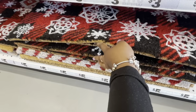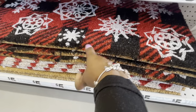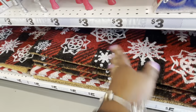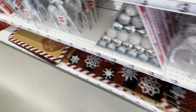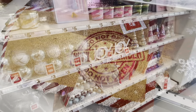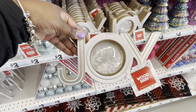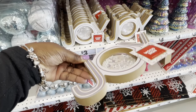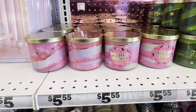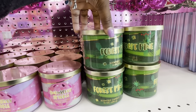So I have this one and this one. Enjoy, hold on, let's see. Oh, you can see it better on this one. Okay, and then they have this joy sign. This is cute, $3. The little snowflakes on the inside. Strawberry sparkle scented candle, $5.55. And forest pine.